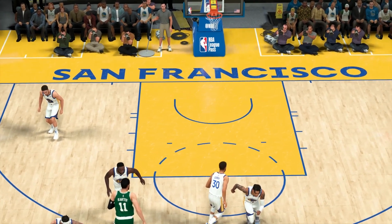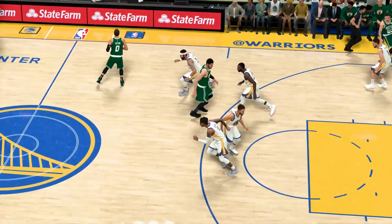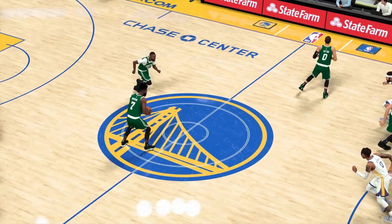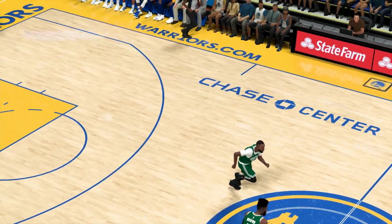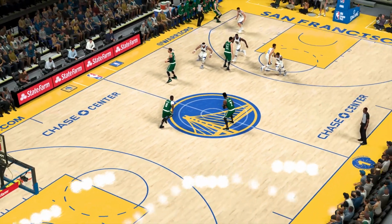You know, they have the Golden Gate Bridge right there that's in San Francisco in the logo. Now they have San Francisco on the baseline. It is literally perfect. This is what the Warriors kind of needed, is that San Francisco feel that they've added onto the court. They also removed some of the lines in the paint, I guess to make it a little more minimalistic.